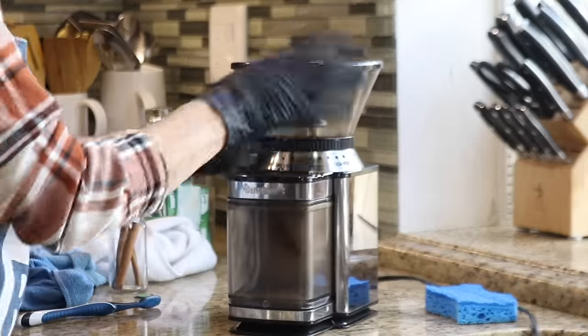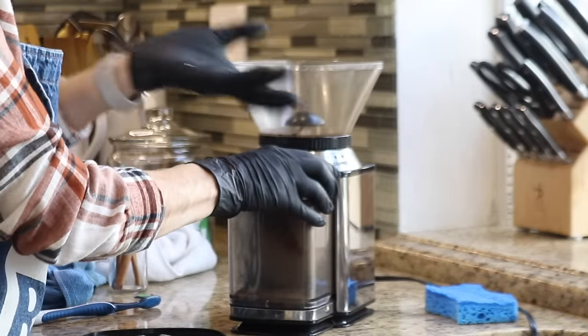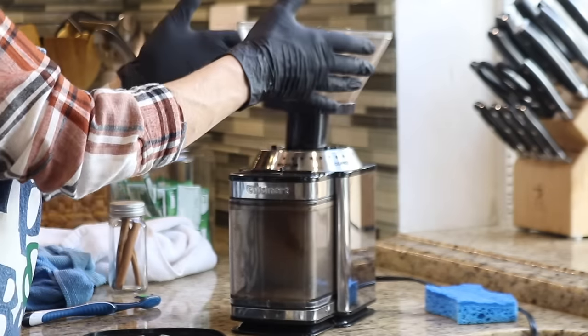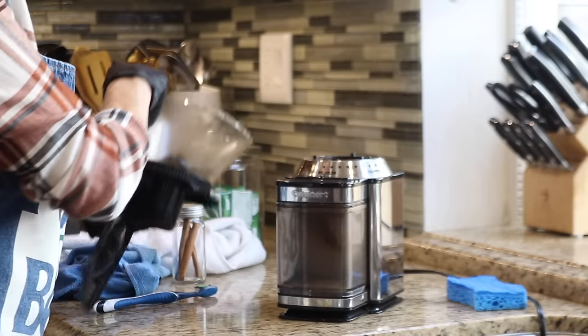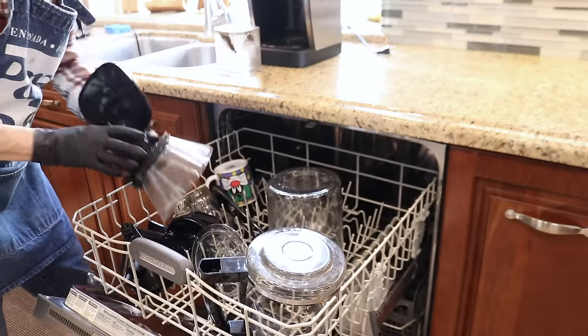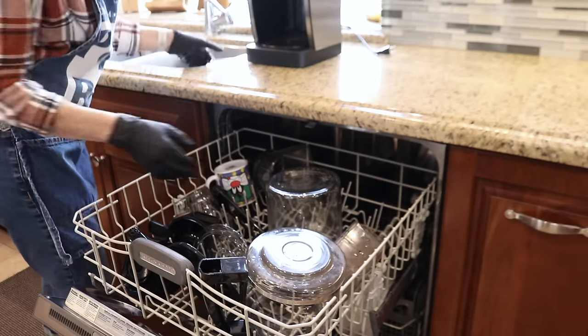Freshly ground coffee beans improve the flavor of coffee, but coffee has natural oils that stick to the grinder and become rancid over time, and that can affect the taste and quality of the coffee, so I try to clean out the grinder when I descale the coffee maker.